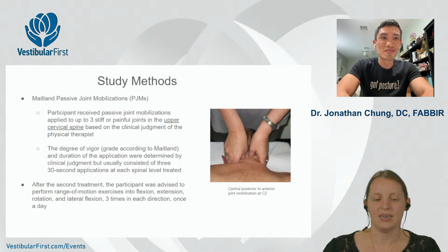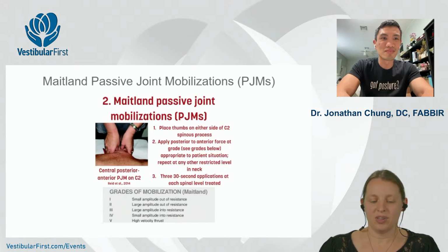All right. So here are the grades. I promised you'd see them. Here they are. There's everything from grade 1, which is a small amplitude, out of resistance, all the way to grade 5, which is essentially HVLA, a high velocity thrust.